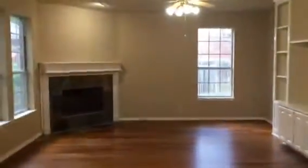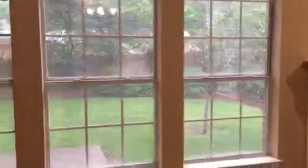Dishwasher, laundry room, den, access to the garage, nice windows to the backyard, looking out, the kitchen, through the hallway.